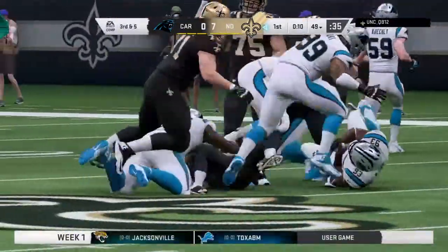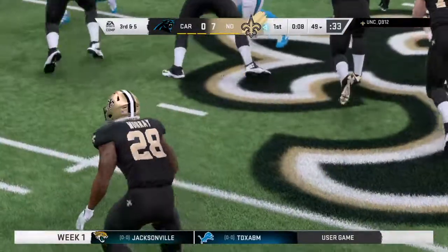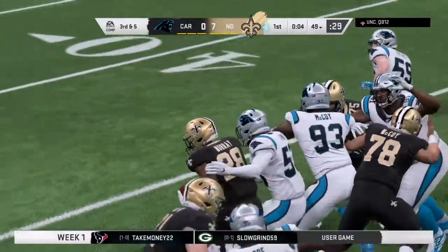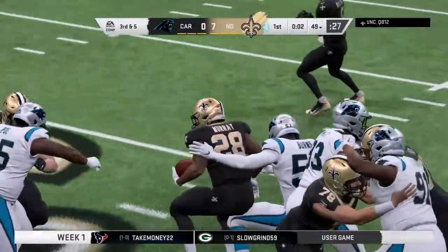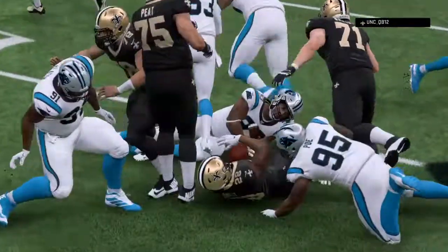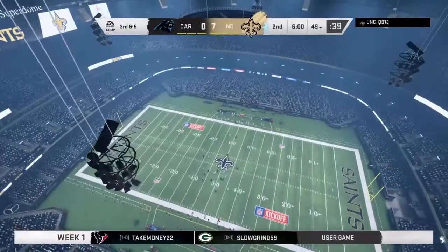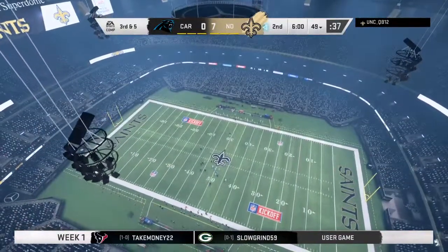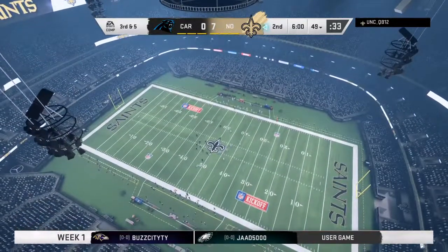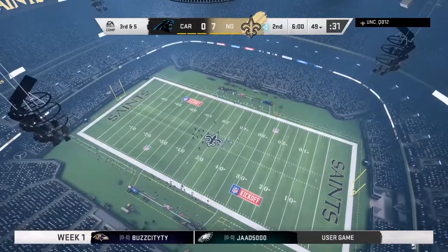5 yards on first down, but now just a 1-yard pickup there on second. Brings up 3rd and 5. That's the end of the first quarter. Ready for the second quarter from New Orleans. It's the Saints in possession, up 7-0. They've got a 3rd down and 5 to start things out.